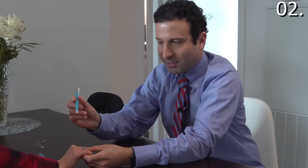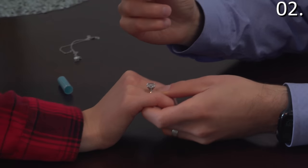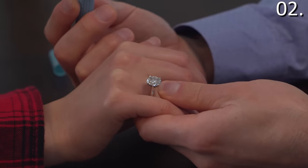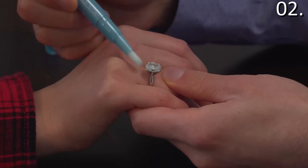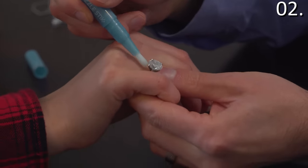So with this magic stick, or this diamond dazzle stick, you moisten the tip of this and then you turn this. And this is the before on her ring. And she does clean it regularly. It's not awful. I'm going to apply the cleaner now and you guys are going to see the before and the after. I'm going to apply this cleaner over here. She actually cleans her own ring regularly. I'm just doing this for demonstration purposes.